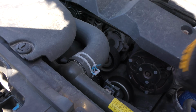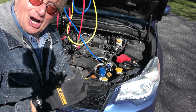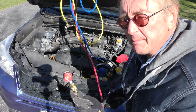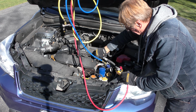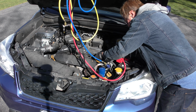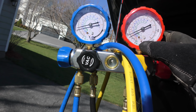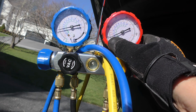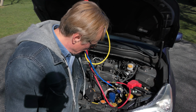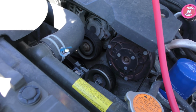But it's so cold out now, it's not running yet. So you've got to wait till it turns itself on because when it's cold out, they don't run all that much. So now we'll put the high side on so we can read both sides. Now you can see the high side's working, and the high side is almost 100 pounds. And as cold as it is outside, it's normal stationary pressure. You can see the compressor's not turning, it's just sitting there. When it turns on, the pressure will go up.